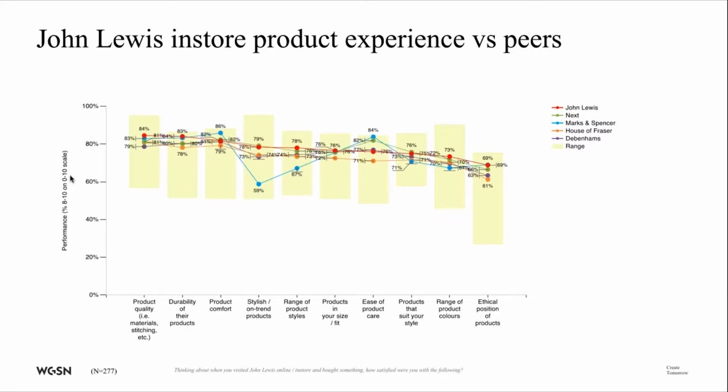Now let's have a look and see how John Lewis fares on the product experience. And again, they're performing particularly well. Their range is appreciated. What's interesting here is that blue line. The blue line is Marks and Spencer's. And look how they're underperforming significantly on being perceived as having stylish or on-trend products. Certainly something for M&S to take note of.